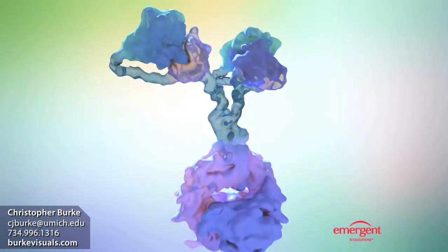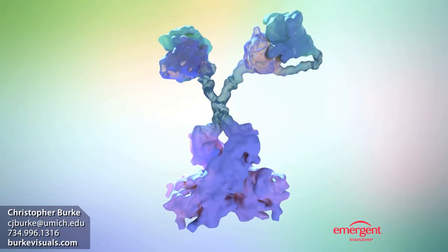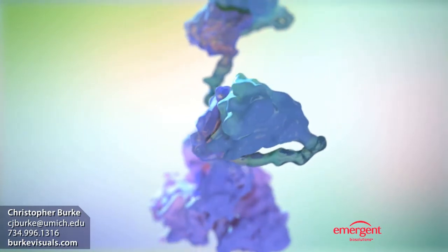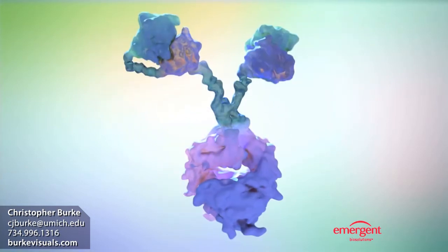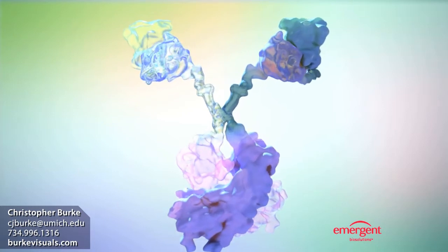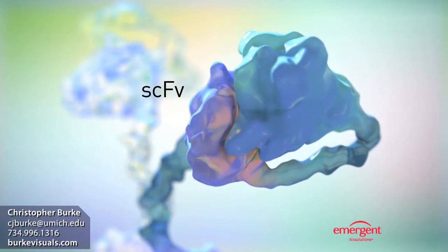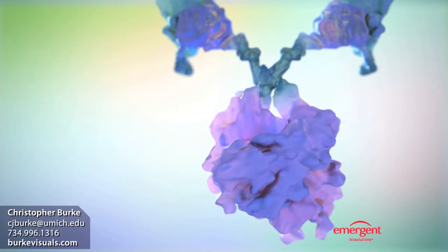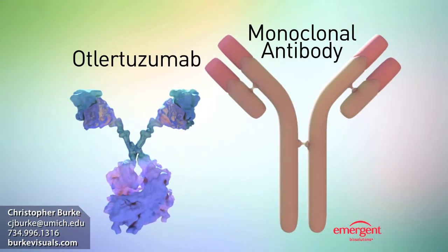Emergent Biosolutions is developing otlertuzumab, an anti-CD37 fusion protein for potential use in treating B-cell-mediated diseases such as chronic lymphocytic leukemia and non-Hodgkin's lymphoma. The structure of otlertuzumab comprises a single-chain protein therapeutic that has humanized immunoglobulin variable regions called scFv that are fused to a human IgG1 Fc region. Otlertuzumab is approximately 2/3 the size of a monoclonal antibody.